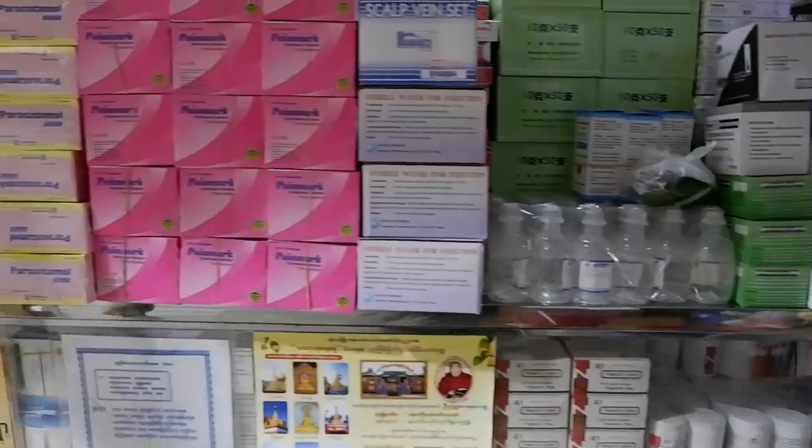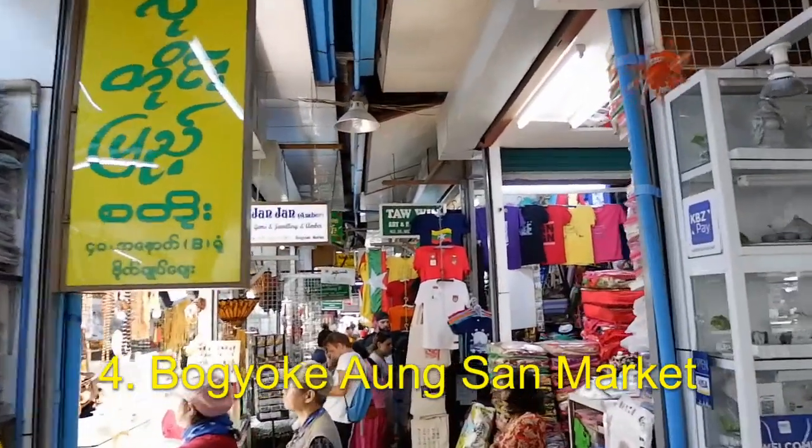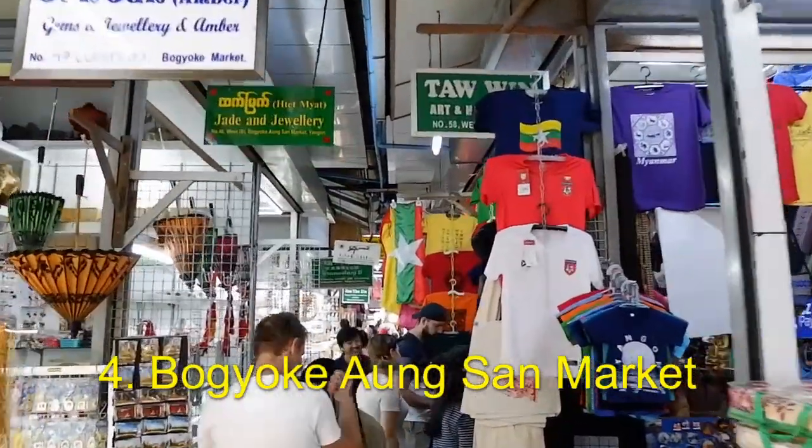This is Bogyoke Aung San Market. This is one of the largest markets here in Yangon, if not all of Myanmar, and they sell everything. They sell literally anything you could ever think of. Toiletries, medicine, metal pots and pans, whatever you want, they have it here. It's just such a huge market, and it's actually on 2 sides of the street because that's how big it is, and it's 3 floors on each side. So it is a massive, massive market. You could easily get lost in here, and I think I'm already lost.